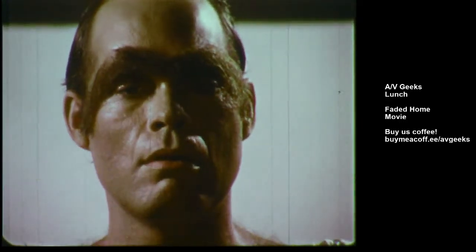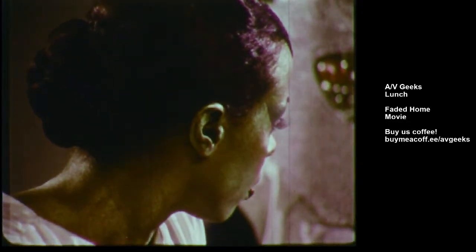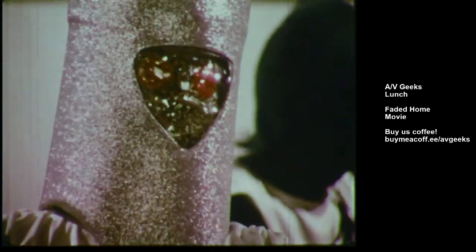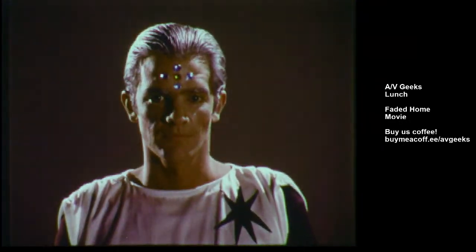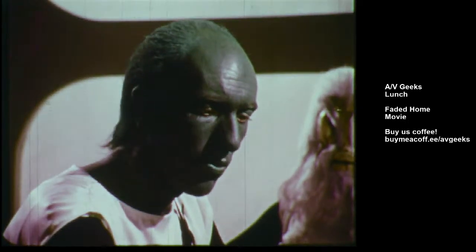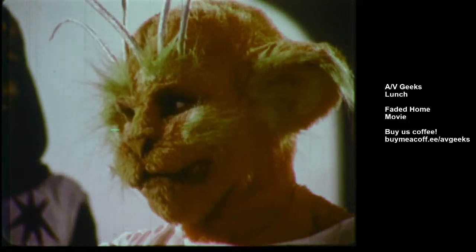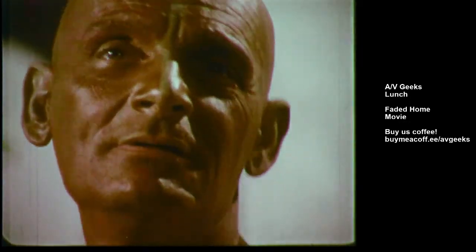You, Orchestron, take your scout ship and make contact with their fleet. Your arrival will be a blow to their pride. All isolated races imagine they're the only beings in the universe. But they should be grateful to us. We'll save them hundreds of years of travel. I feel a bit afraid of these people. Suppose they don't like our Federation. After all, we only outnumber them 1,000 million to 1.